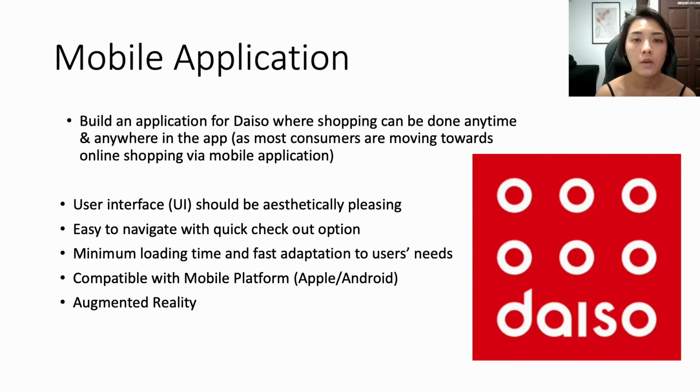One of the recommendations for Daiso would be to build an application where all the shopping can be done anytime, anywhere using a mobile, as we know that most of the consumers are moving towards online shopping using their mobile. The application user interface should be aesthetically pleasing, easy to navigate with options such as quick checkout, and fast loading time, and also fast for users to adapt to their needs.